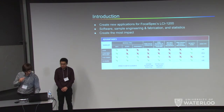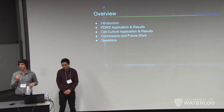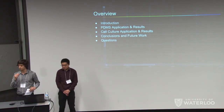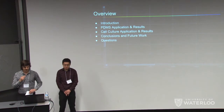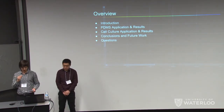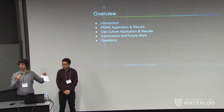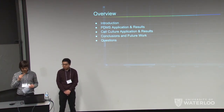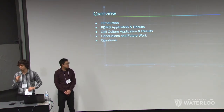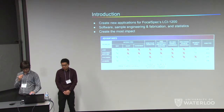First, let me give you a brief overview of the presentation today. We'll be starting with a brief introduction about the actual technology and the system that we used to do these measurements. Then we'll touch on the two applications which we developed for this product. Keep in mind that these applications are just the tip of the iceberg for the potential that this measurement system has. Finally, we will end with some conclusions and future work, and then we'll be happy to answer any of your questions.